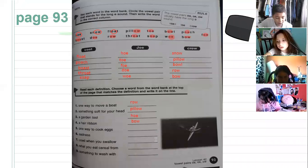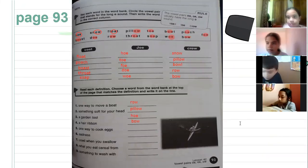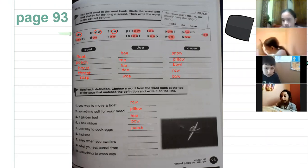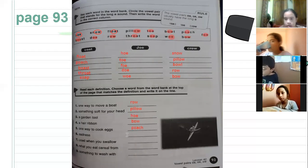Okay, let's get other people to participate. One way to cook eggs. Poach. The answer is poach. Some people say you can say that. The other people need to participate, so I'm not gonna talk.